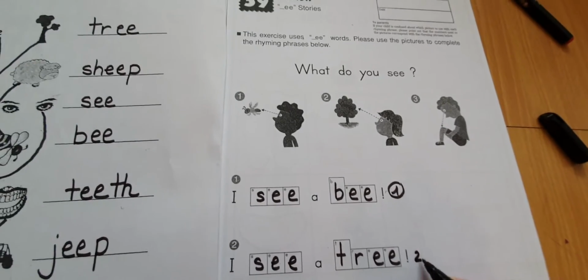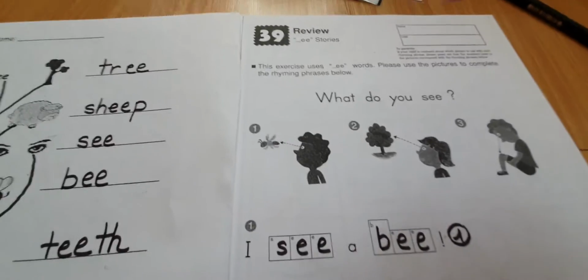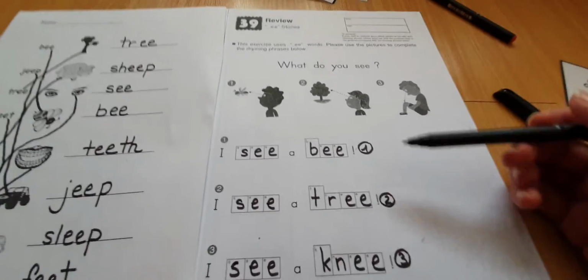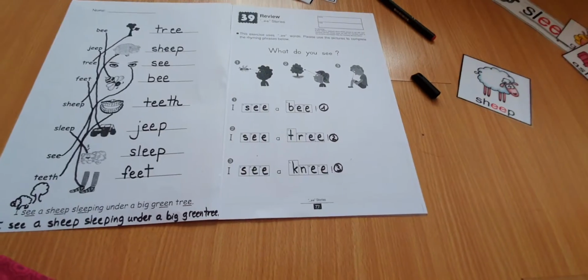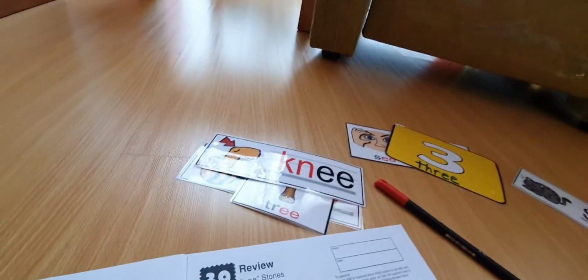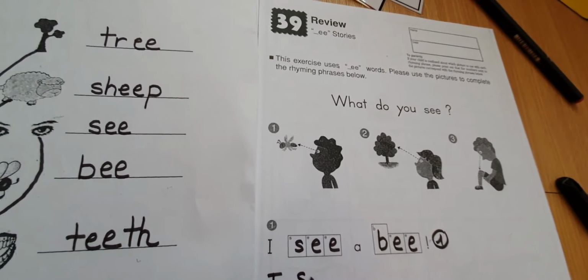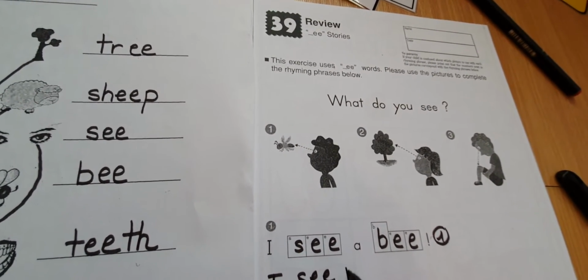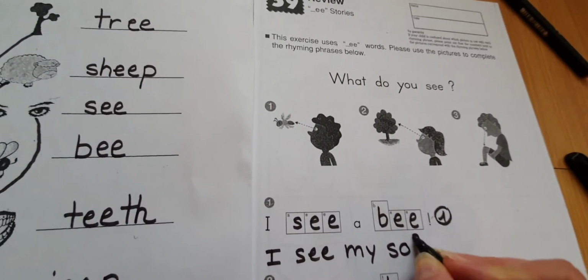This was number 1, number 2, number 3, right? Number 1, number 2, number 3. I see a bee. I see a tree. I see a knee. What do you see around your house? What do you see? For example, I see my sofa. You can write a sentence about that. For example, here I'm going to write, I see my or a sofa. I see my sofa.